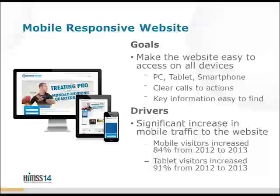Our original mobile site launched in January 2011. At that time, our mobile traffic to the website was a little under 18%, but it had been growing pretty steadily, and it's continued to grow since that time. We started our mobile responsive website design journey in 2012. At that time, our mobile traffic was a little over 26%. And actually in December this year, for the first time, our mobile traffic was over 40% to our website, which is huge numbers for us. And that's mobile traffic, not mobile and tablet combined.